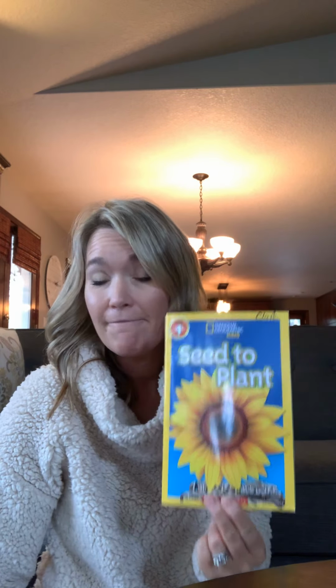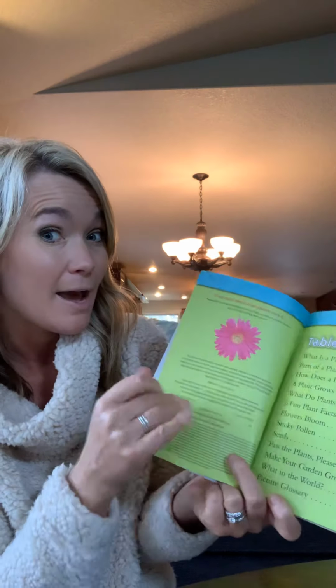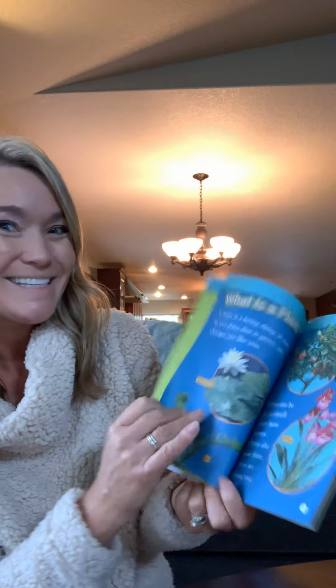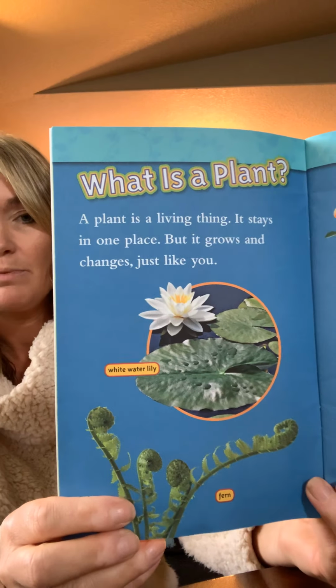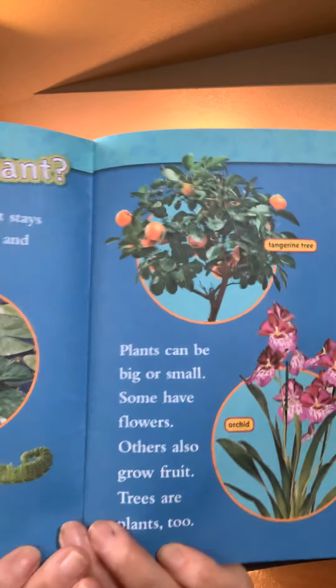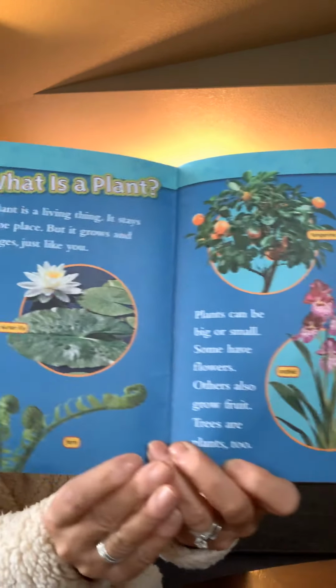But I want you to remind yourself of one interesting fact that this nonfiction text taught you about how a seed grows and how it changes. So remind your mind, and I'm going to have you share what you learned with somebody. Maybe you're thinking about what a plant is, or maybe you're thinking of a plant that you have seen before.